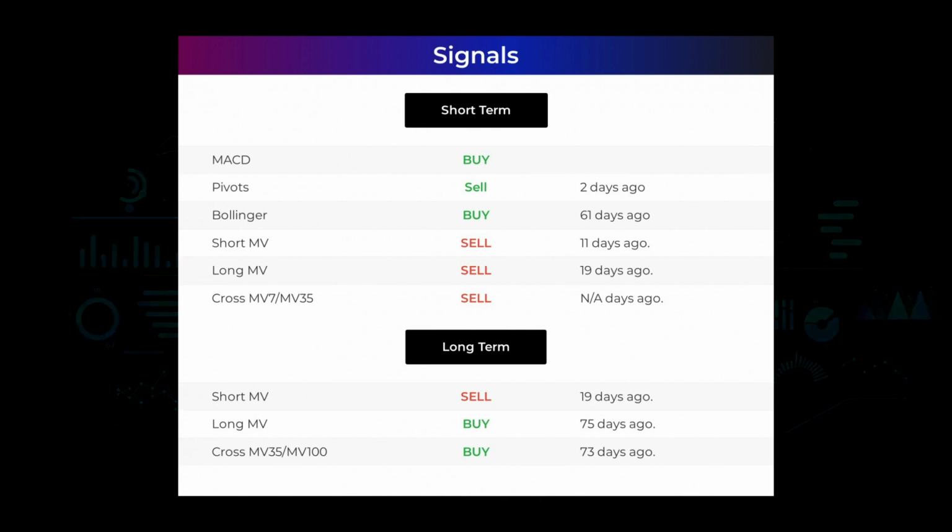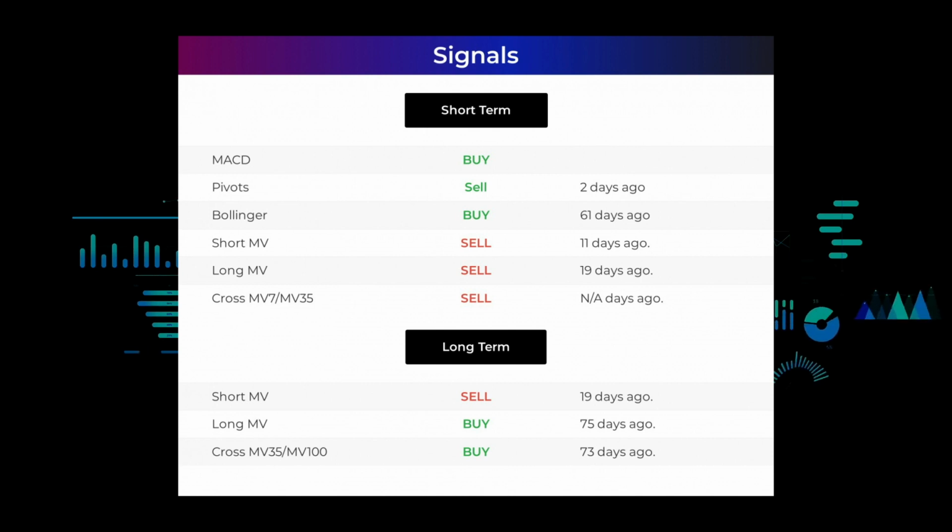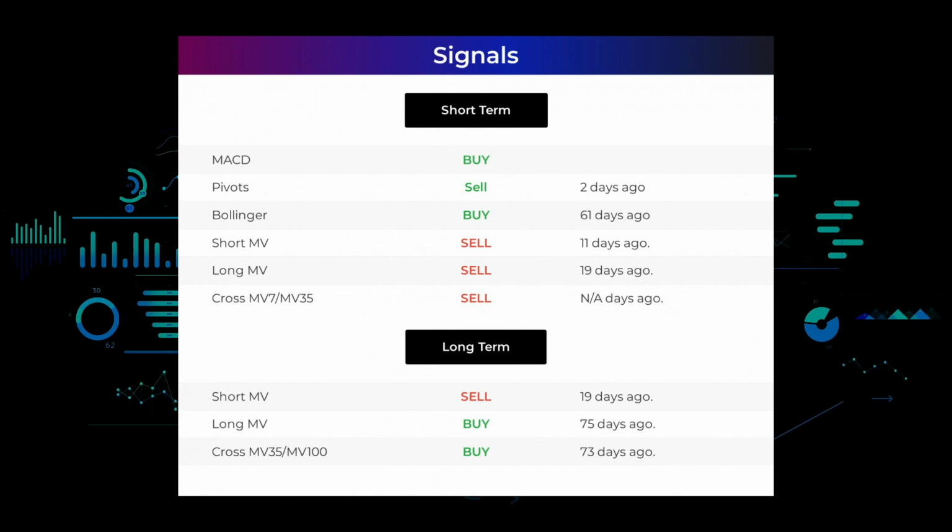If we look at the 12-month chart, we see the short moving average gave a sell signal 19 days ago. The long-term moving average gave a buy signal 75 days ago. The relation between the short and the long moving averages gave a buy signal 73 days ago.